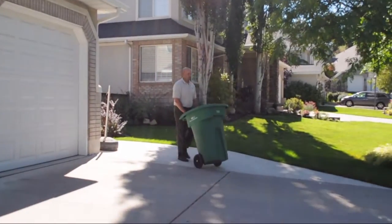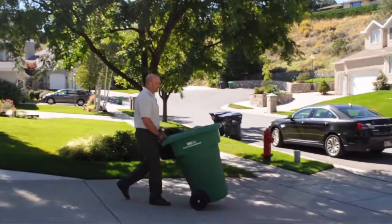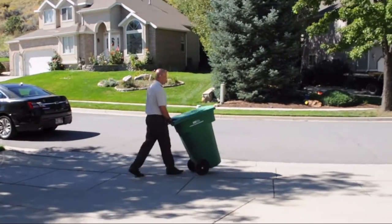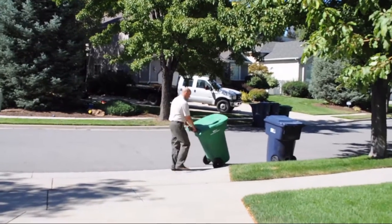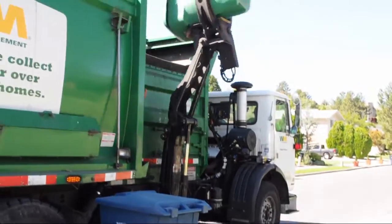Have you ever wondered what happened to your recycling once you leave it at the curb? Here in Sandy City, we have a single stream recycling program, which means all of your recycling can be placed into one cart and your trash into another cart. Once you wheel your cart out to the curb, it is picked up by a waste management driver and taken to a materials recovery facility, or MRF.